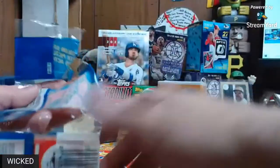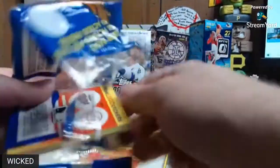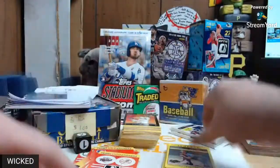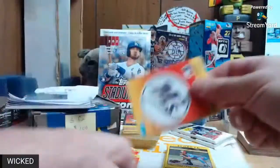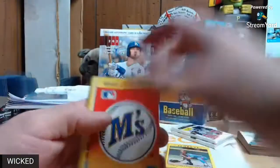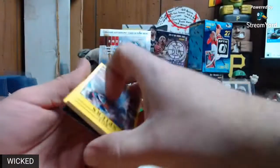Cubs. Tigers. Build a set here or something, you know? I like opening them for you guys and stuff like that. Next year, we're going to have to do something about shipping, though, because shipping costs are killing me.